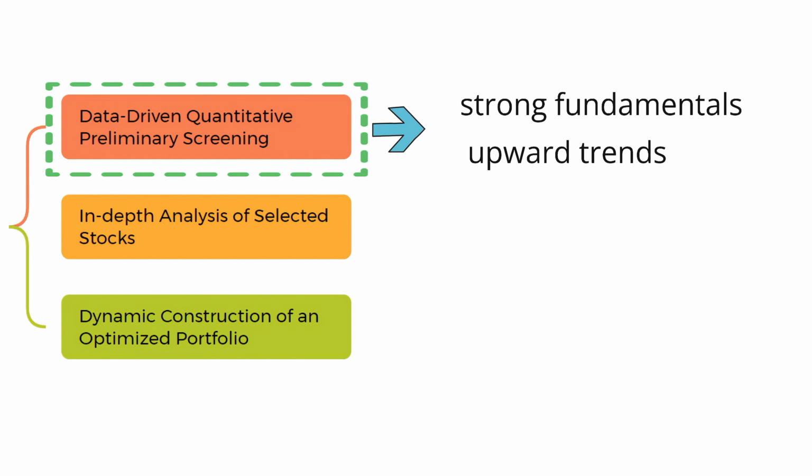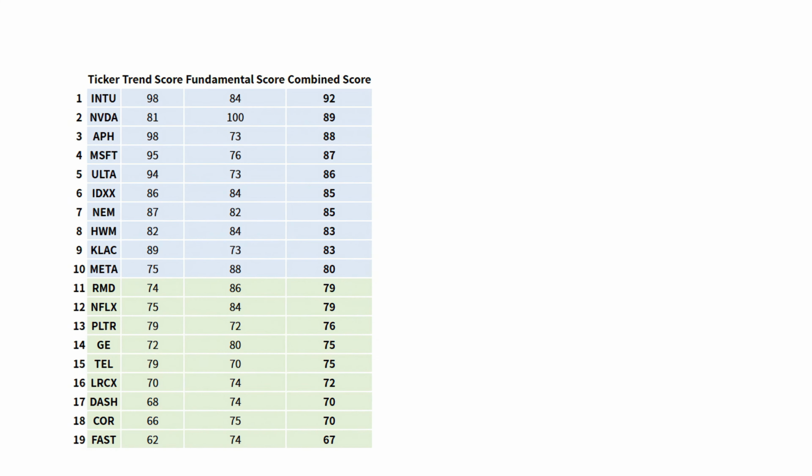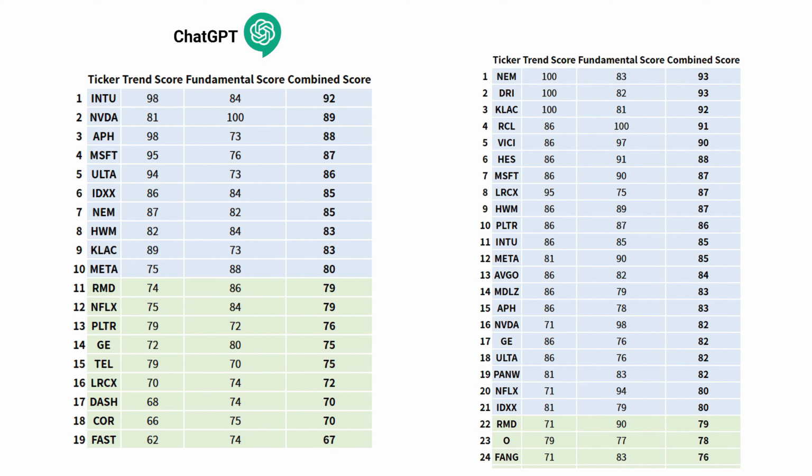Based on these principles, ChatGPT and Gemini each generated 2 strategies. The overall approach is similar, but there are slight differences in the specific indicators chosen and how they are calculated. Here are the 24 stocks selected by ChatGPT and Gemini this week. As you can see, there's not much difference between the stocks picked by the 2 models. A closer look at these stocks shows that they are all in an upward trend and have excellent fundamentals.